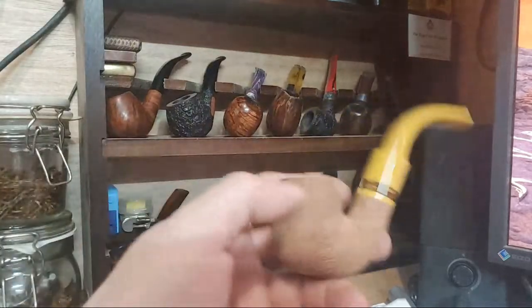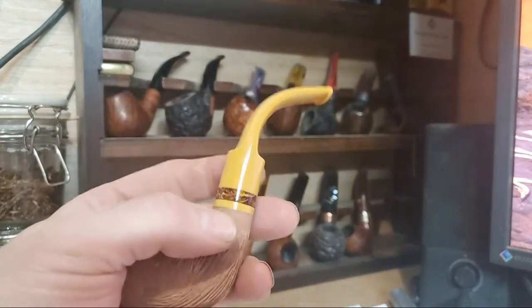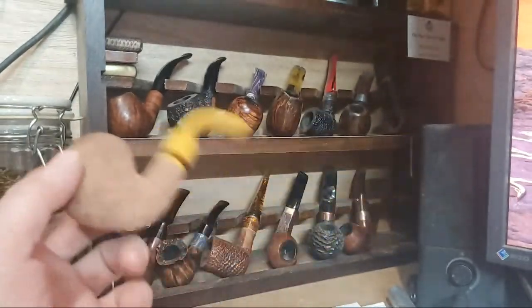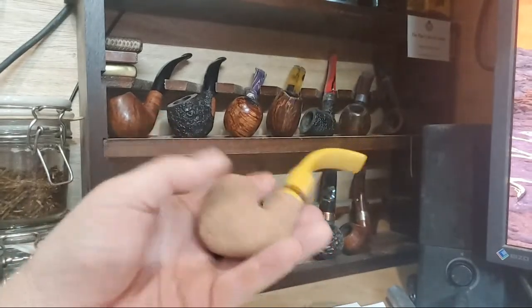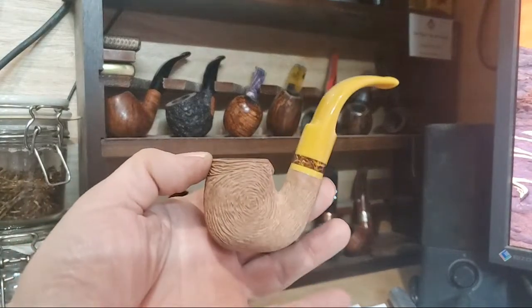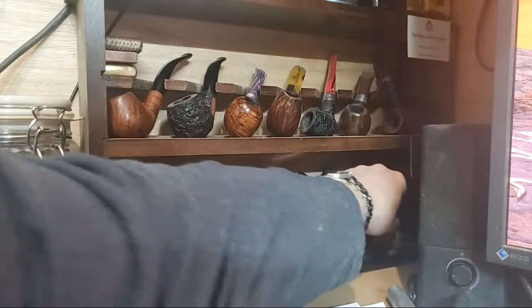I think I may have smoked roll cakes in this, I'm not sure, but I liked the colour of the stem and that band. And yeah, these are all 9mm. But I just liked it. It's a nice sort of, what is the shape on this one? It's the 614, so it's like the saxophone shape. It's a very popular shape, full bent almost. So that's that one.